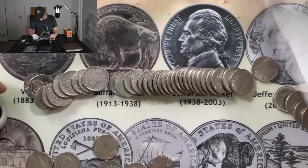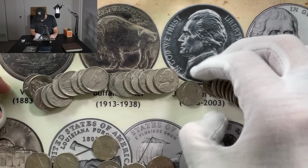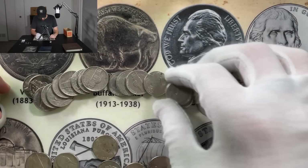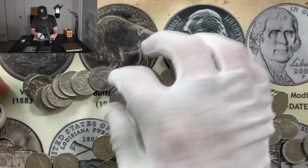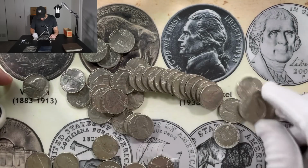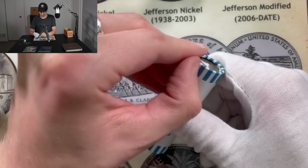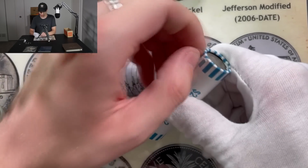So definitely a lot of coins in here, a lot of volume so far. And that's what, 2 good coins out of this one roll. Let's see if we can make it a threefer. I don't think we've had one of those yet today. But I'm not seeing anything right off the bat, so I'll just fill you guys in if I do find something. All right, so nothing more of note in that last roll, so we're moving on to the next one.